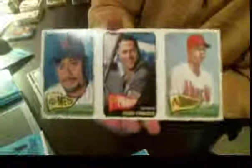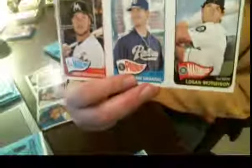I like the other box toppers better. These are a little bit plain to me. Arizona again, Pittsburgh and the New York Mets. And the final panel. Final panel. We got a Padre, a Marlin, and a little Seattle Mariner at the end, Logan Morrison.